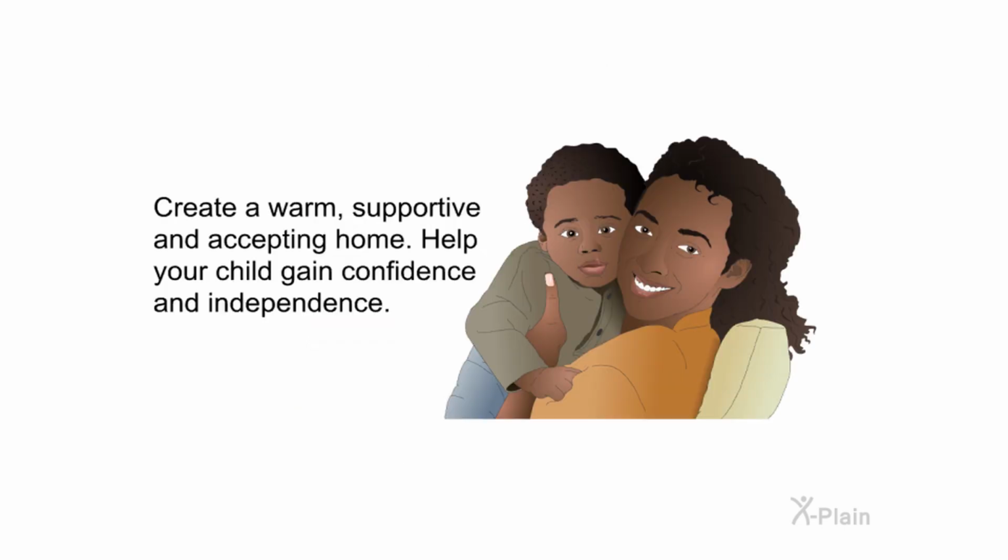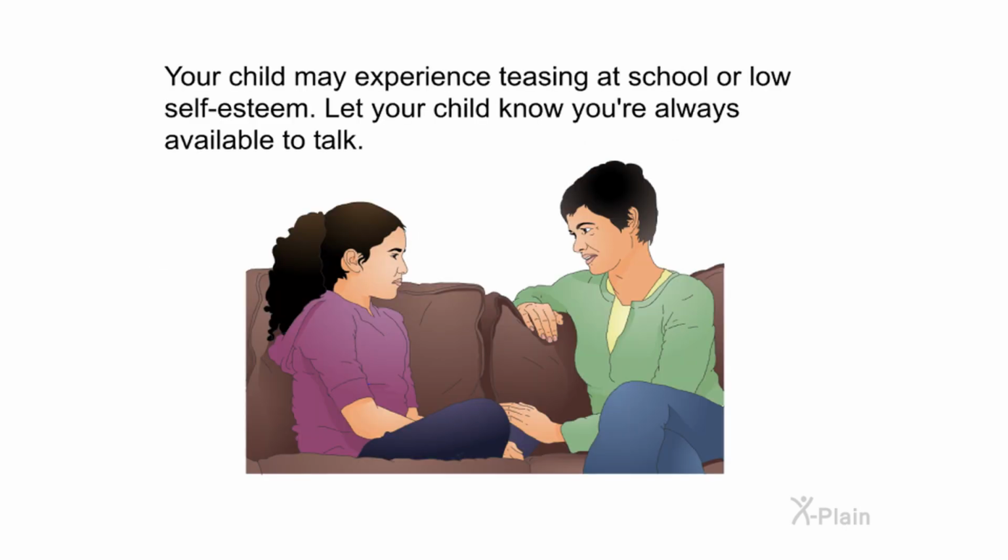Create a warm, supportive, and accepting home. Help your child gain confidence and independence. Your child may experience teasing at school or low self-esteem. Let your child know you're always available to talk.